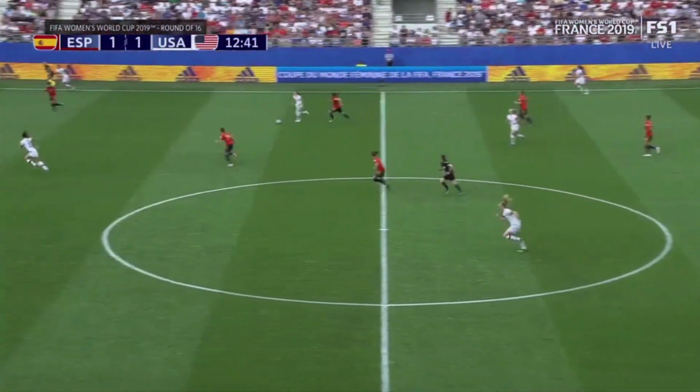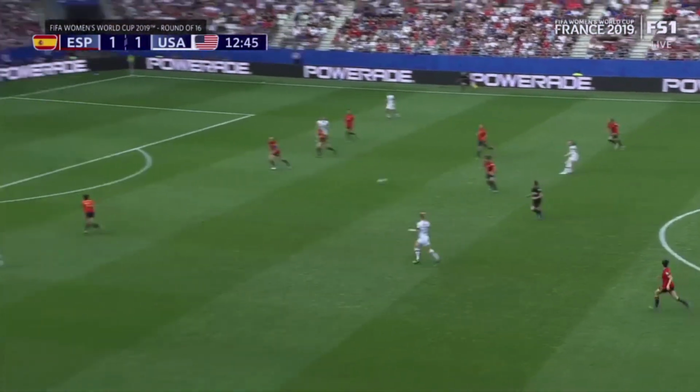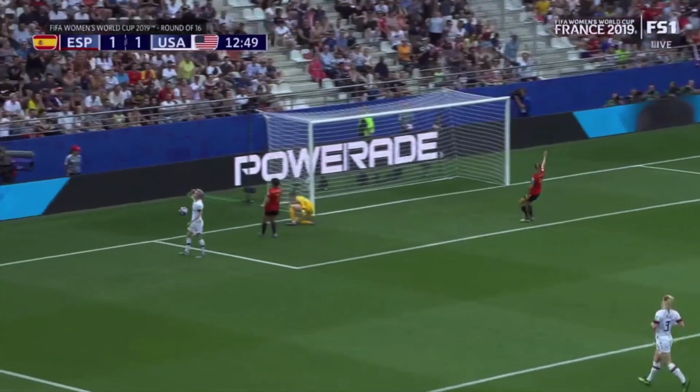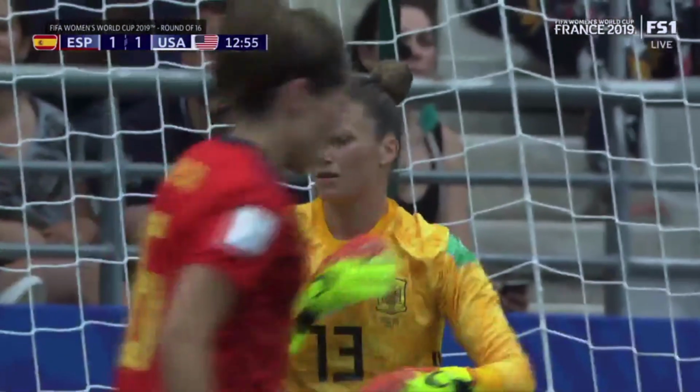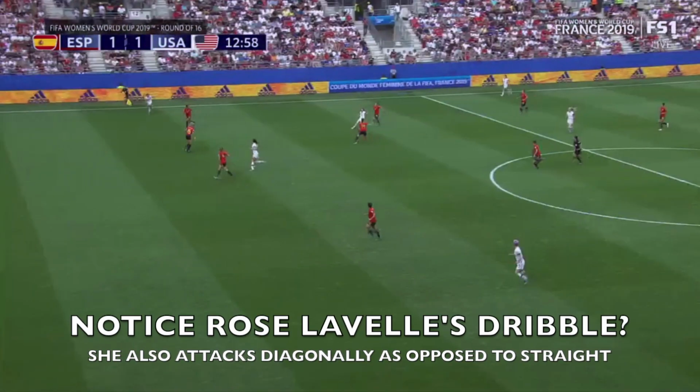Here we see the U.S. women's national team, Rose Lavelle, little skadoodle move. She's a great attacking player, making a penetrating pass between two defenders for Megan Rapinoe. Not the best finish, but the play is outstanding. We'll watch it back again in slow motion.